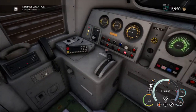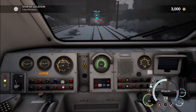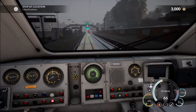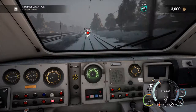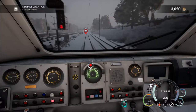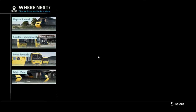Quite drastically, actually. We are approaching our stop. We're going to run a stop. Full service on the brakes, quick. Yeah, we're going to run the stop. We've completely run the stop. And we're going to run the red signal as well. Oh, there we go. We passed the signal. Oh dear, it's a disaster.